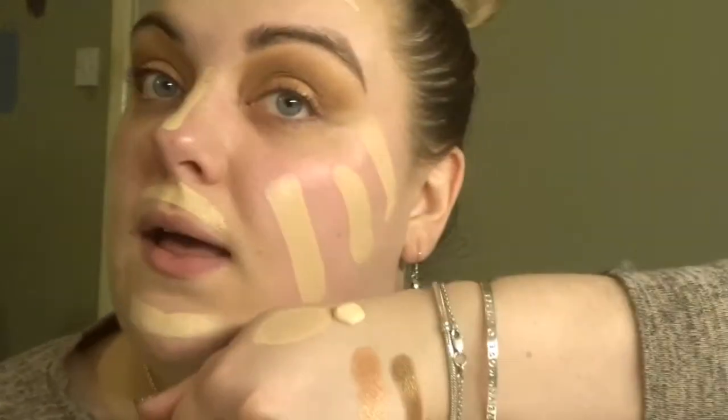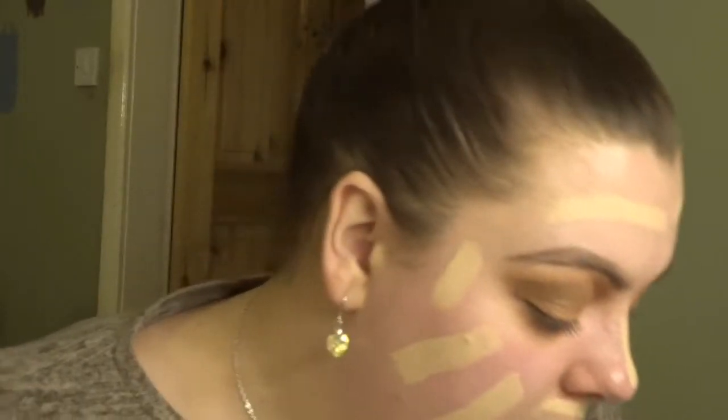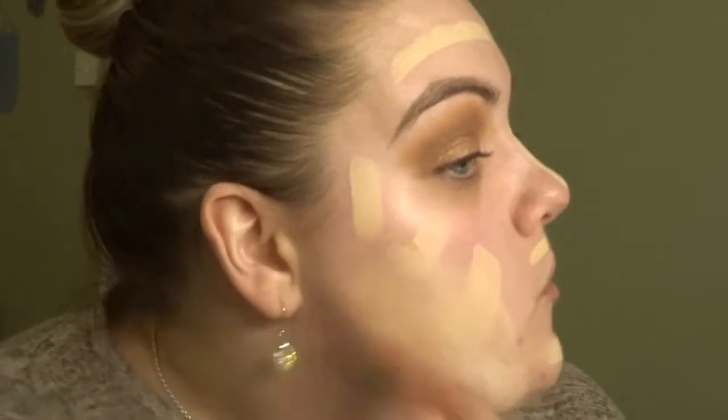Because stick foundations tend to be a bit more on the creamier side, a little more oily, and we all know I've got oily skin, I am going to take some of the ivory on the back of my hand, which actually, now that it's pumped out, the colour doesn't look too bad, but we will see. I'm just going to take a bit of that on my stippling brush, and I'm going to blend this, obviously bringing it down my neck.